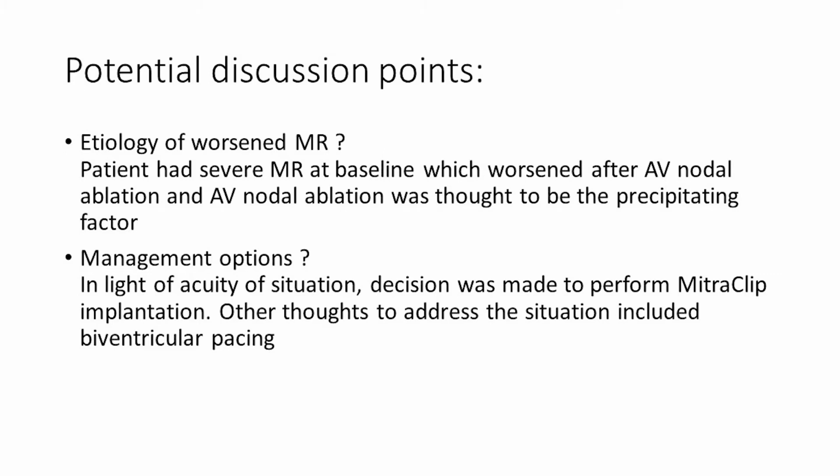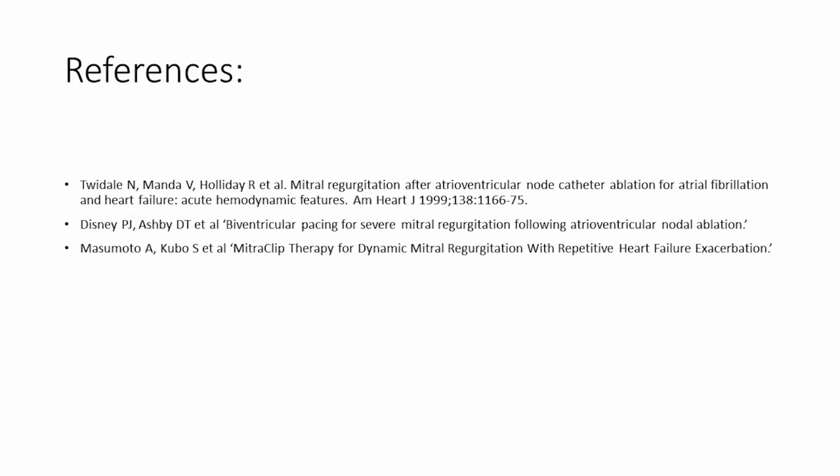Other points to talk about: what to do when his index was 1.4. We did speak with the whole shock team. They were indirectly already involved with the surgeons, with the interventional team, and the advanced heart failure cardiologist. Patient already is on multiple inotropes, vasopressors, and the balloon pump. Do we escalate any further? With all his other comorbidities, he was definitely not a candidate. He did not really have an exit strategy in terms of a VAD or a transplant. So the only realistic option we were left with was a mitral clip. We'll be open to suggestions on what else we could have done.